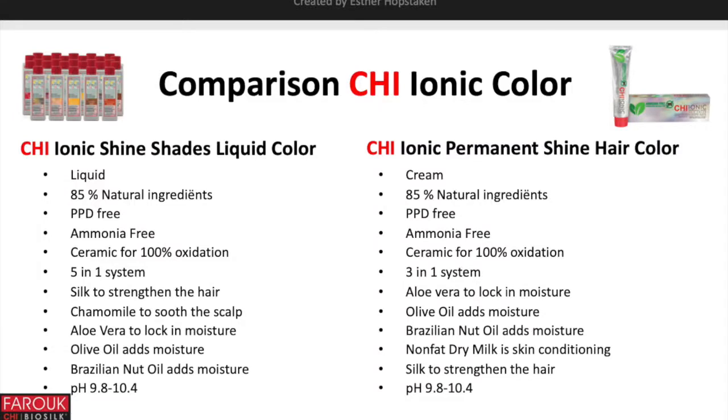Great comparison, but they both have 85% natural ingredients. And on the worldwide color market, that's an enormous amount, 85% natural ingredients. Next to that, it's ammonia free. We use MEA. And it's PPD free. And a very important ingredient is our ceramic.